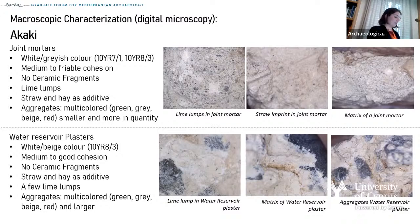Lastly, the fourth type is the plasters used in the water reservoir, which seems to have a similar matrix to the rest of the types, but it has larger and more unified rounded aggregates. Also, no ceramic fragments were detected.